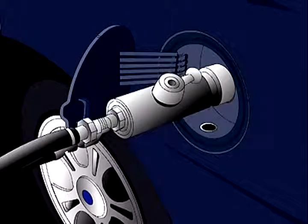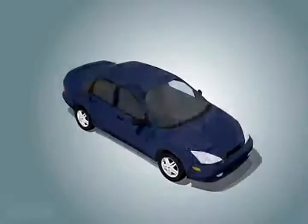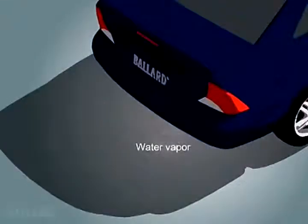It only takes a few minutes to refuel a fuel cell car. And when fueled by hydrogen, a fuel cell emits water and heat and no pollution. Think what this means to the air around us.